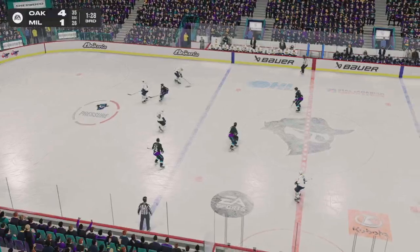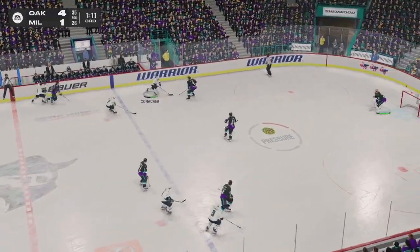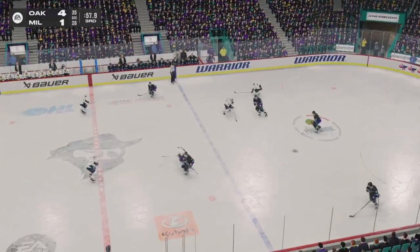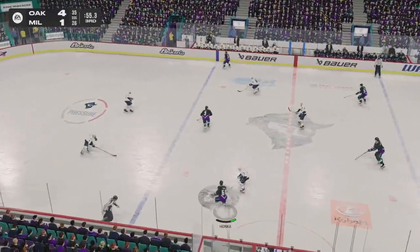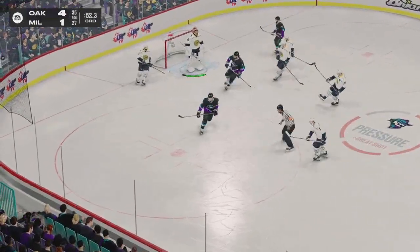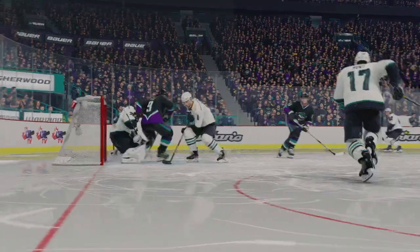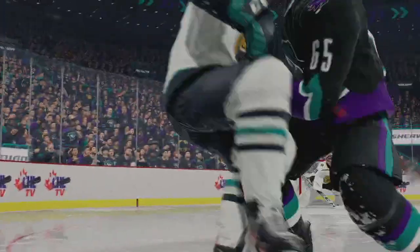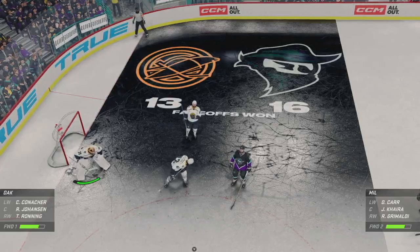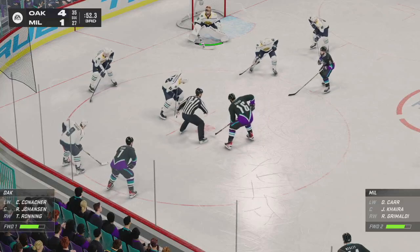Angles it over to Cracknell. Taken along the wall by Conacher. Milwaukee's got the puck inside the defensive zone. Quick pass across to Honka. This one-sided affair finally nearing the end. There's the whistle as the puck goes out of play. Oakland's had a lot of success tonight on their scoring chances, and look at the result here late in this third period.